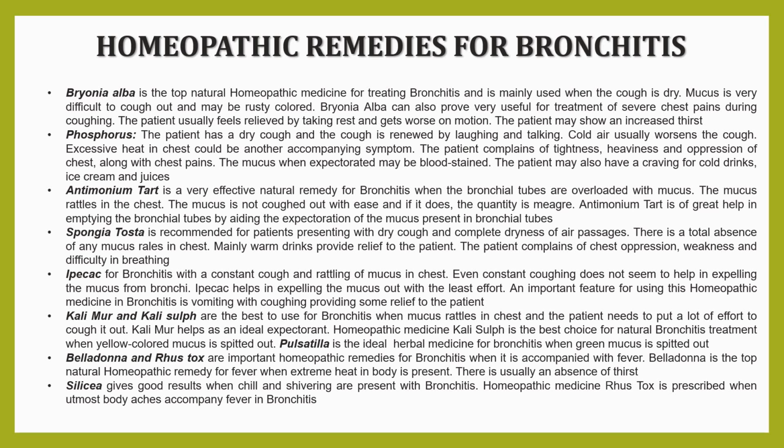They are important homeopathic remedies for bronchitis when the bronchitis is accompanied by fever. Belladonna is the top natural homeopathic remedy for fever when extreme heat in the body is present, and there is usually also an absence of thirst. Then we also have Silicea that gives good results when chill and shivering are present with the bronchitis. Homeopathic medicine Rhus tox is also prescribed when the utmost body aches accompany fever in bronchitis.